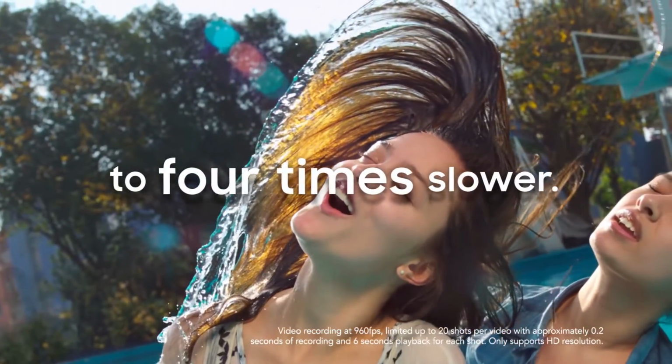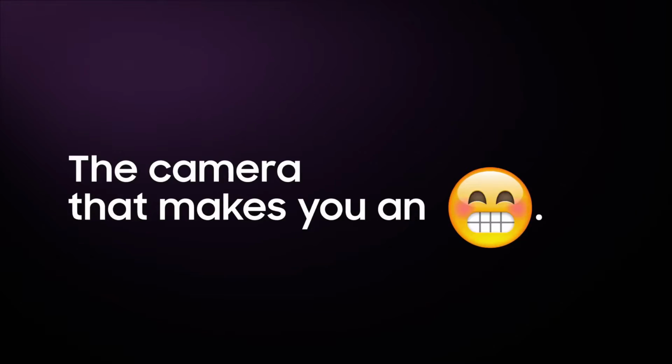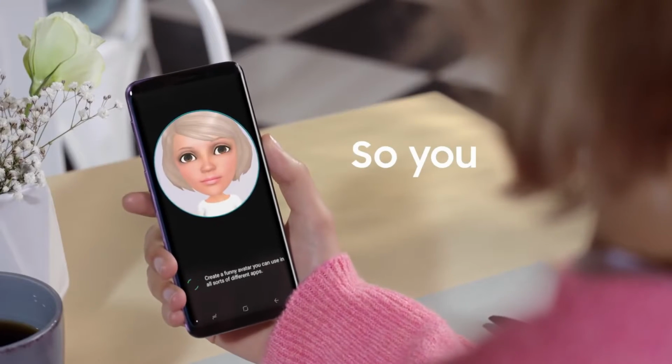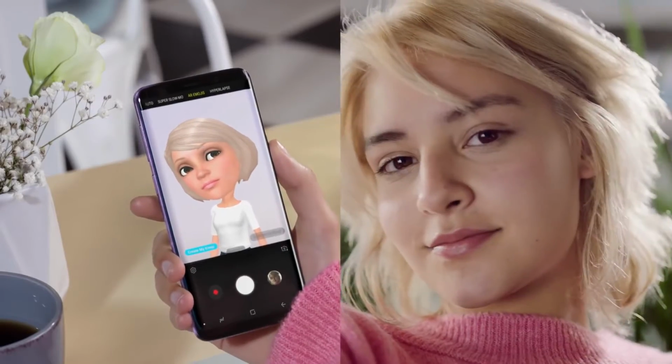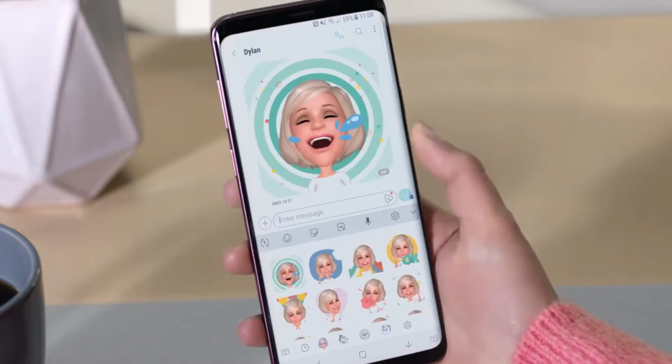I hear Cricket is pretty good service for a prepaid. It's no better than Metro PCS. I've used that, so it's a pretty decent service. But you guys know what you're getting with the Galaxy S9. You're getting a top-notch flagship phone.